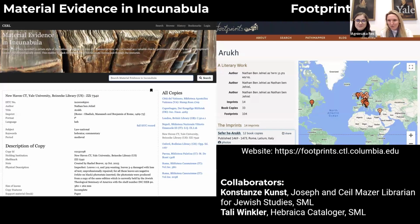lovely coincidence, we were both working on the provenance of these materials from two different angles. We, for MEI, and Constanze and Talia were working on Footprints, which is a database of Judaica provenance. And so we've combined our efforts to work through these materials. And what you see here are two copies, or the entries in both MEI and Footprints, of Aruch, which is a legal text.